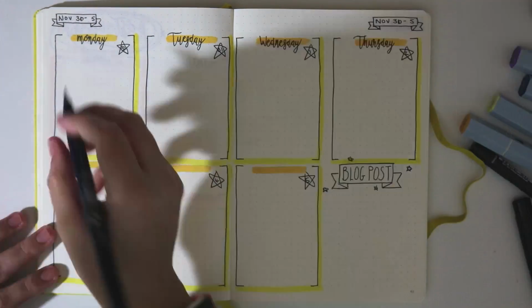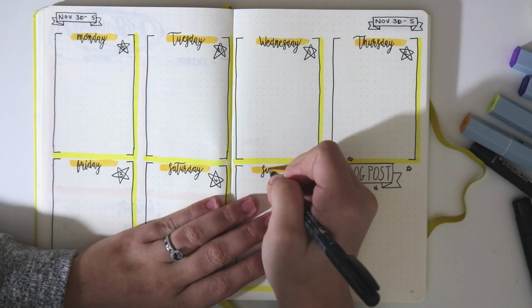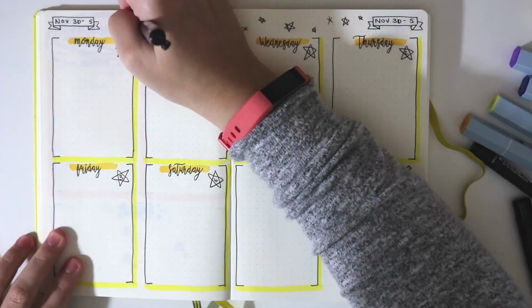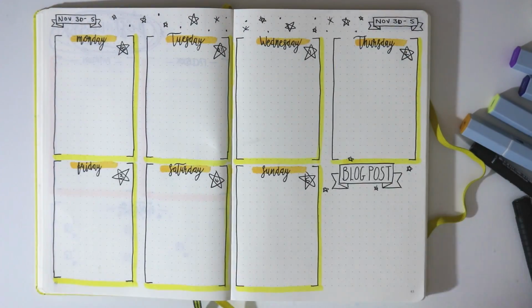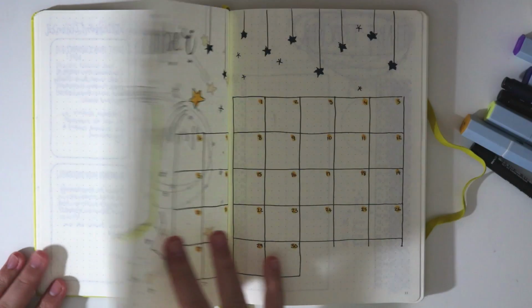I also have a section for which blog posts I'm going to feature that week, and that's important to me as well because otherwise I forget which one I'm actually going to write, and I also underneath that write a short to-do list. So we're just going through the final flick through.